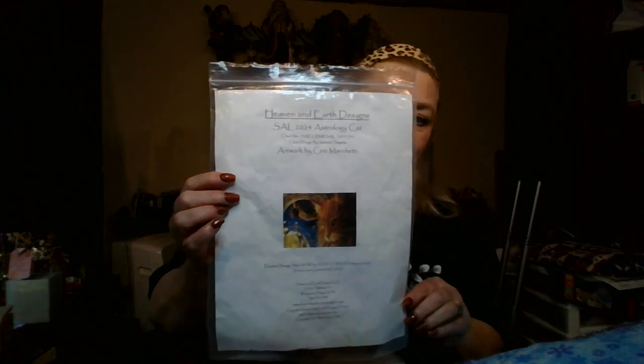This is HAED Astrology Cat. That's one of the patterns for the 2024 HAED Stitch-Along. Isn't that cute? So the compass colors are all this blue and these gold colors. That's for next year. That's why I wanted to do it, to go along with this. And I'm like, no.